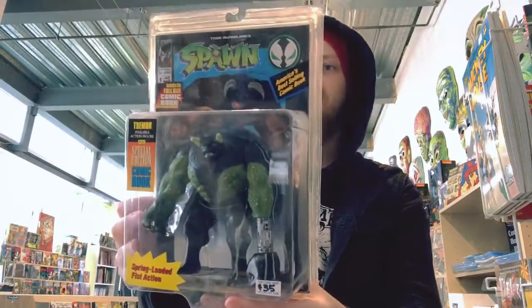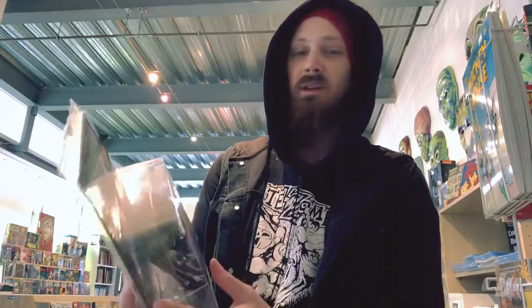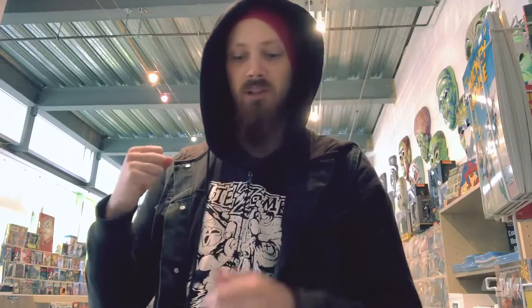Something that you don't see that often is these still boxed. You find most Spawn stuff to be scattered out or in pieces. So very nice to have that still there in box. $35 on the shelf, and don't forget he's got the spring-loaded fist action. Sounds a little dirty.